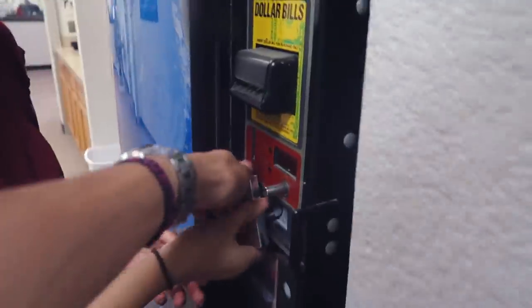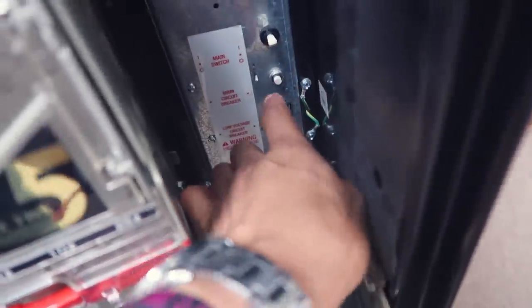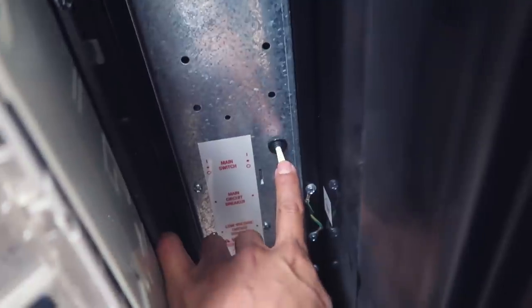You turn it left, baby. Lefty loosey and righty tighty. It takes a while though, but yeah, it's all the way to the left. Yeah, keep doing it. Always, always remember to turn off the machine. So there's a switch. Bam, machine is off. Now we can start unplugging everything.